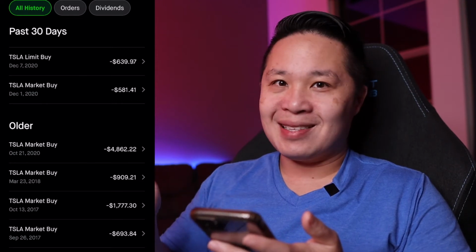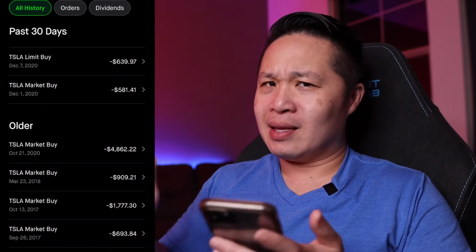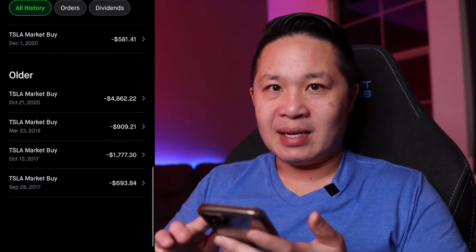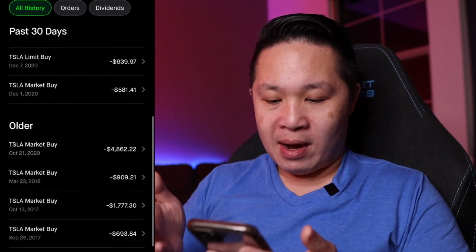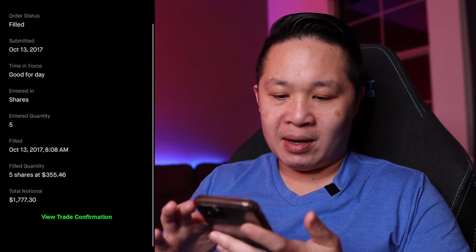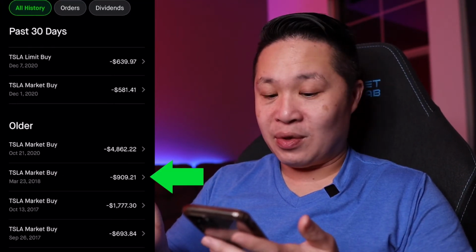Having Tesla as my first active stock, whether or not that's a good idea, some might say yes, some might say you're crazy, but I'll let you guys decide. Back in 2017, I was quite a bit more conservative than I am now, so I wasn't buying too much. So this is 2 shares of Tesla. A few weeks later in October of that year, I bought another 5 shares, and I didn't buy any more Tesla for another 6 months after that.